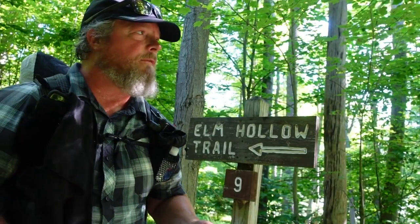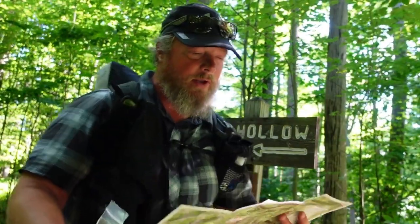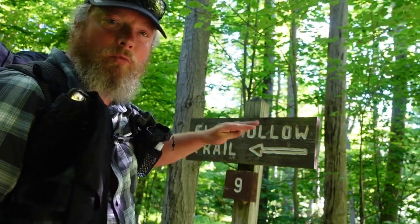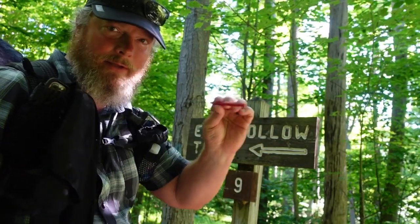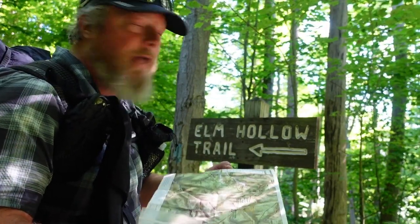All right, so I just wanted to fill you in on how I'm doing some of this navigation. Basically what I'm doing is I'm following this map. Every time I cross another trail, I take my pencil and go on the map and mark where I'm at.